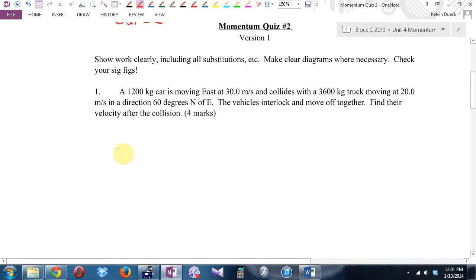You know what? I look at number 1, I see a collision. This is probably a job for conservation of momentum. I see norths and souths and east. I see angles. So I say, okay, this is going to be a tougher question. First of all, I'm going to draw a compass rose. And I'm going to say, all right, the sum of all the momentum before the collision equals the sum of all the momentum after the collision.